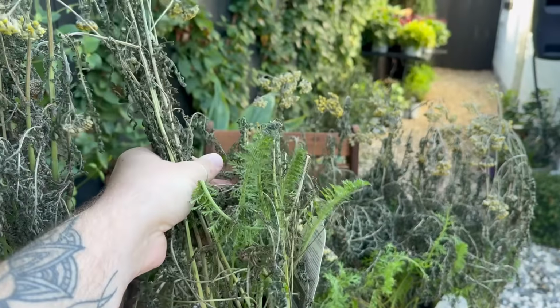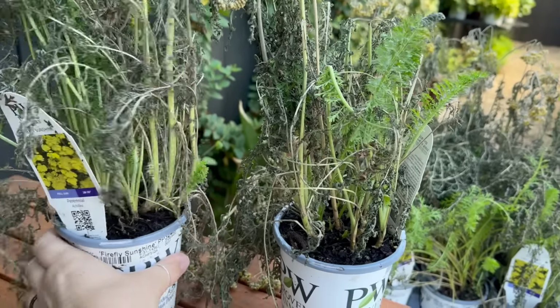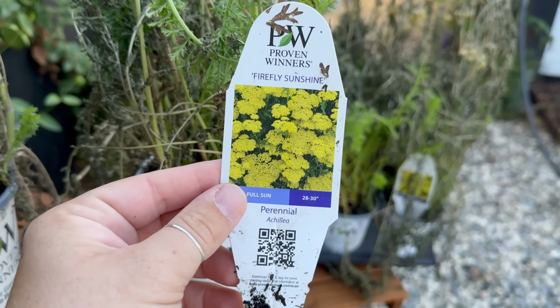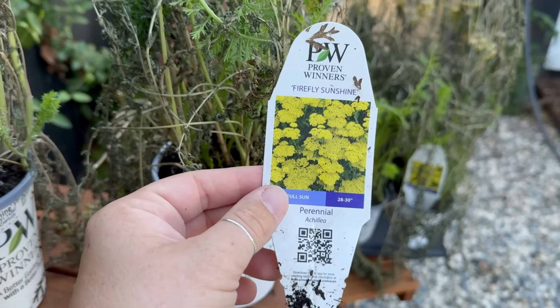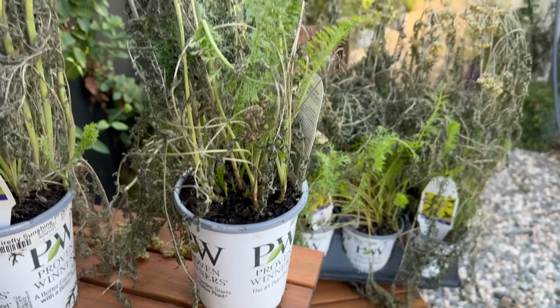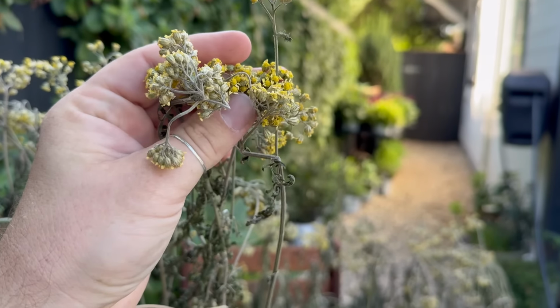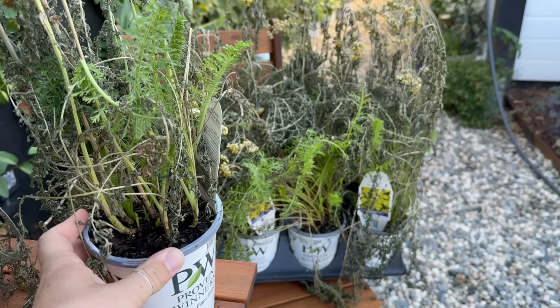So we're gonna cut these back quite a bit, and then we're gonna get them planted. I should see a good amount of growth on these, but I really liked how yellow these looked. I thought that was really pretty, a very bright color. I don't normally do yellow in the garden, so I thought this might be a really good change. I do like yarrow a lot, but I like it better when it's alive. So we're gonna get these guys cut back really quick, and then we will get everything planted.